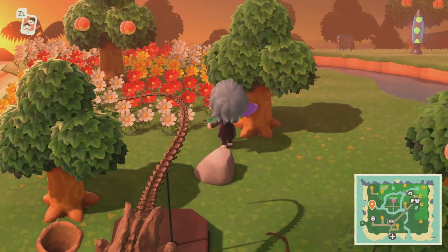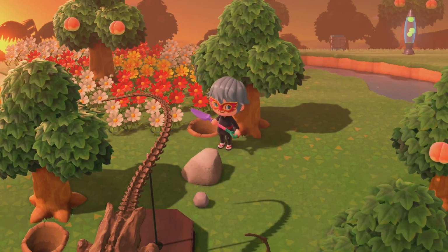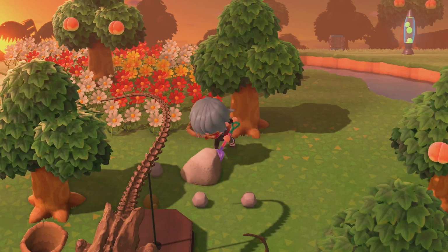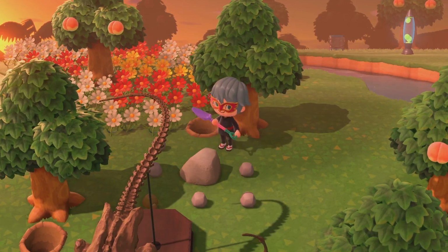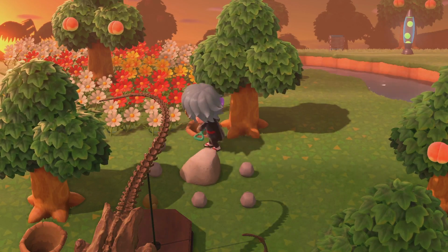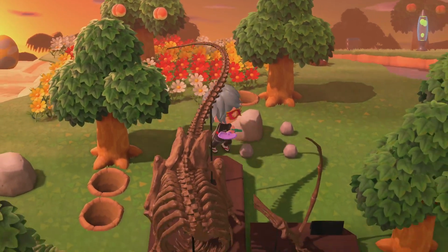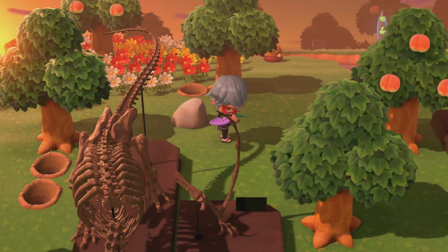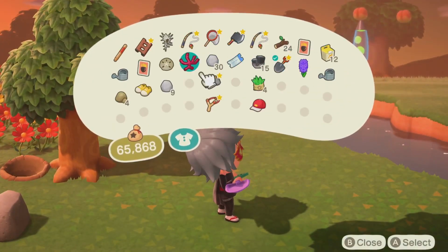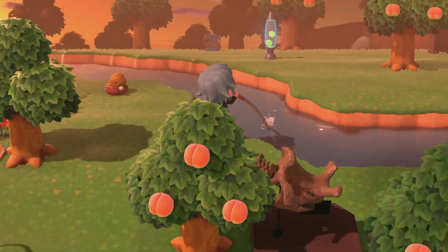Okay, let's dig this shovel up. Come on, need a bit more. More rocks. Or gold. I want to build a Gundam. Clay is not useful at all, though. That is the worst thing. Very disappointed in you, rock. Okay, last 2 rocks are up ahead. Woo!